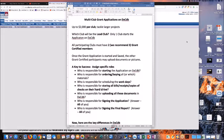And keep in mind that we have a calendar that starts on July 1, and typically projects need to be done in late January so that you have time to fill out the final reports. Who's responsible for storing all of those bills, receipts, copies of the checks that you write on their hard drive? You need them on a hard drive so that you can upload them to DAC-DB later. Who's responsible for the upload of all of those documents? Hopefully it's the same person that stored them on the hard drive.